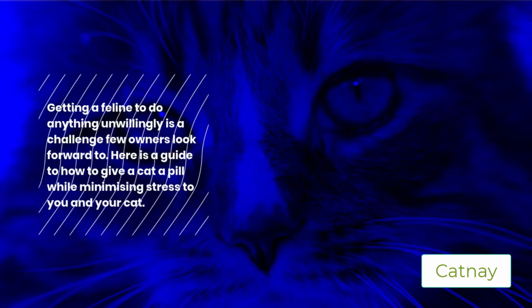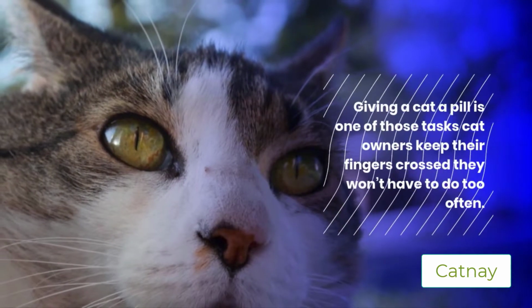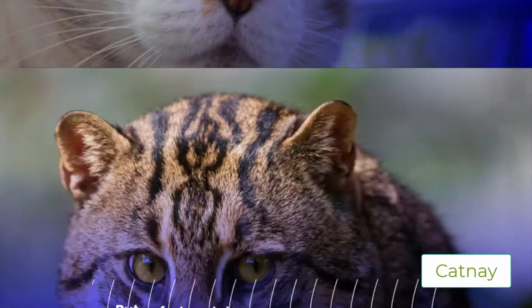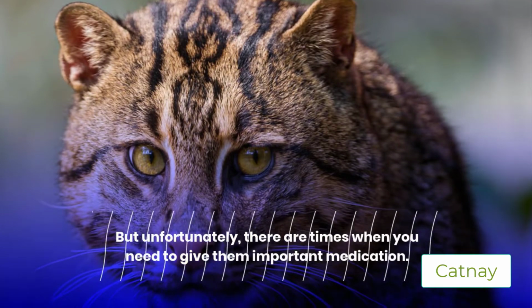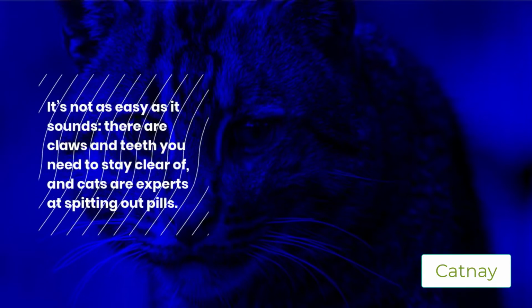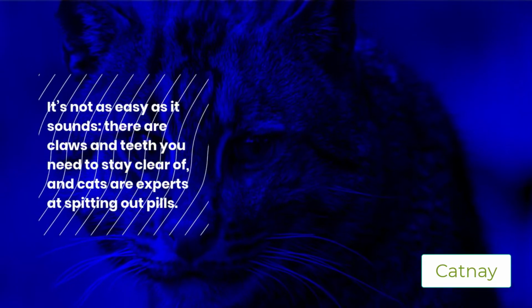Giving a cat a pill is one of those tasks cat owners keep their fingers crossed they won't have to do too often. But unfortunately, there are times when you need to give them important medication. It's not as easy as it sounds. There are claws and teeth you need to stay clear of, and cats are experts at spitting out pills.